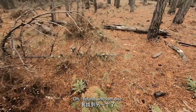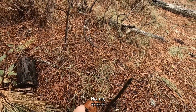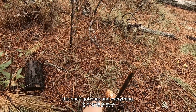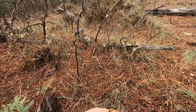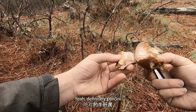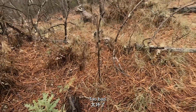Oh, I found another one. This is a good porcini. No. No, this one's got bugs and everything. Oh man, too late on this one. Shoot. Yeah, definitely a porcini. Oh man, too bad.